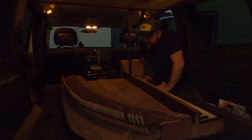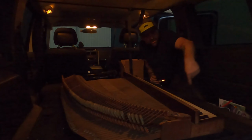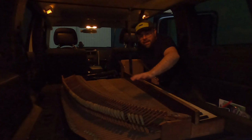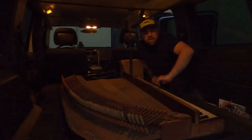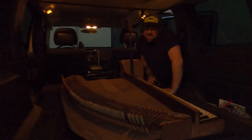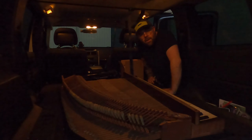Well guys, it's in here safely, but I don't think I'm gonna fit any of the legs. Maybe I could get one in here and one in there, but I don't really want anything having any chance of bumping into any of these hammers. So I think I'm just gonna cover it up with the moving blankets and call this good for my load today, because I still have to bring all my camera stuff back. So maybe next trip will be legs. We'll see you back in Kalamazoo.